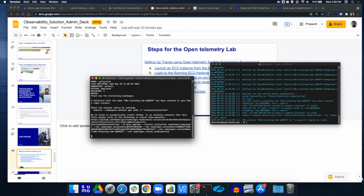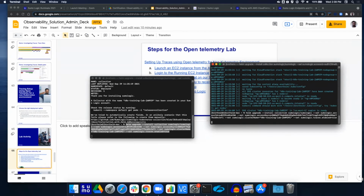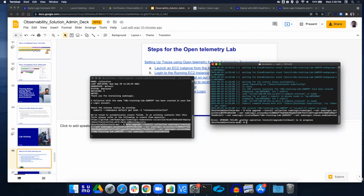If all goes well, I should get nothing. In a good way, I should get just another command line. Is it still going? What's it doing? Let me try this again. It's just kind of staring at me. That all looks okay. Oh, there we go. I do have two going on at the same time, so I was a little too eager there. This one is doing what it needs to do, which is good. So now I've enabled tracing.